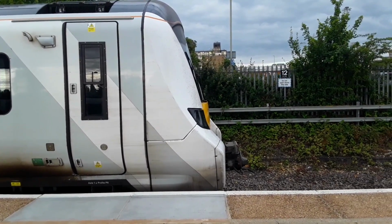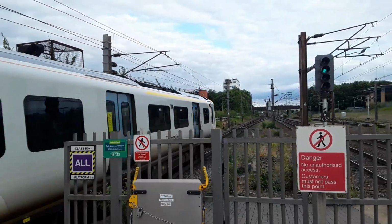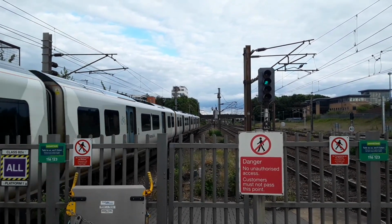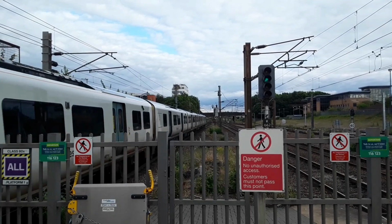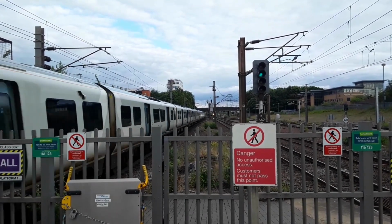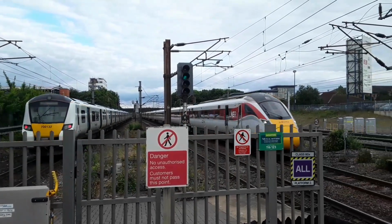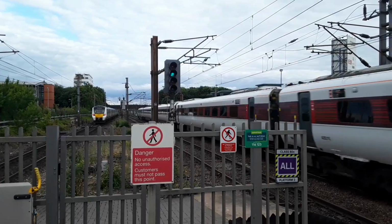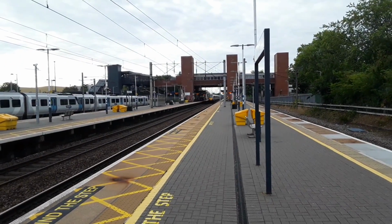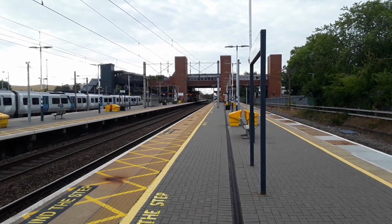How's that for a stop? Okay, now departing with a fair amount of acceleration is the 1847 Thameslink service to Horsham. Down in the distance will be an Eleanor Zuma going from London King's Cross to Edinburgh Waverley, and that is worked by 801-215. Certainly giving it some welly.